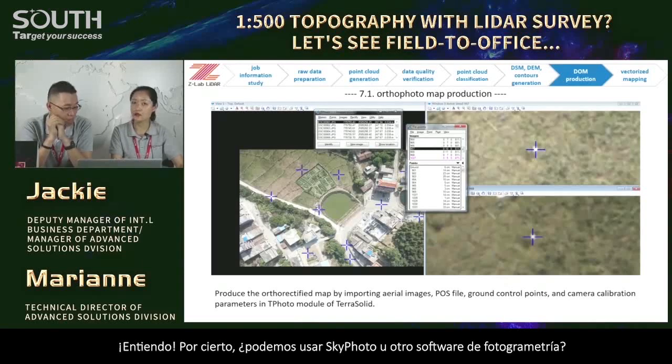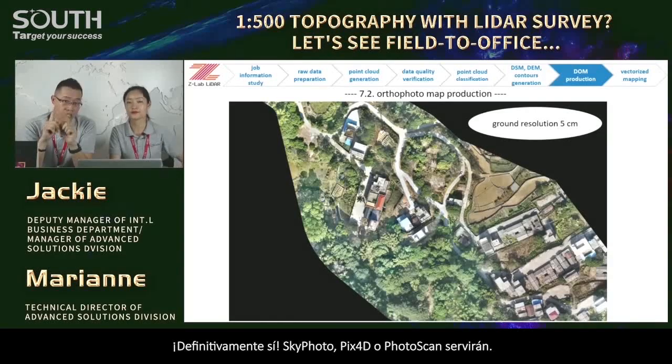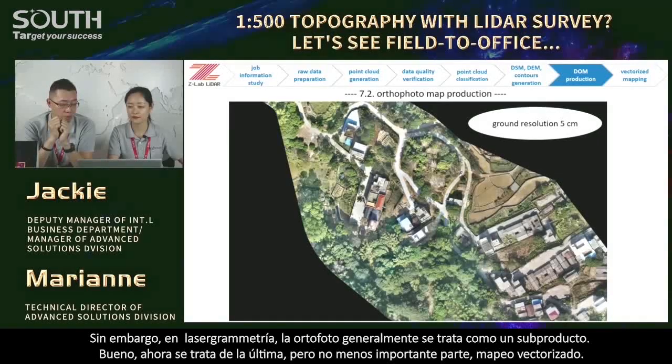By the way, can we use Sky Photo or other photogrammetry software? Sky Photo is from us. My answer is definitely yes. Sky Photo, Pix4D, or PhotoScan will do. However, in lasergrammetry, orthophoto is usually considered as a byproduct, not the major one.